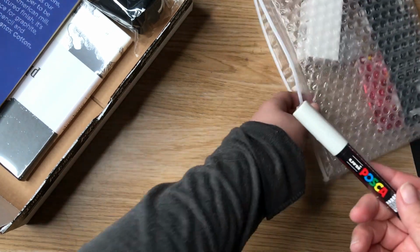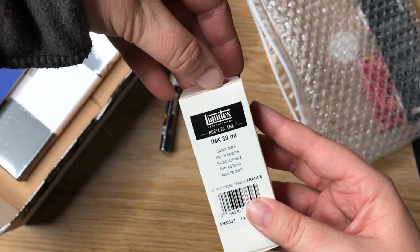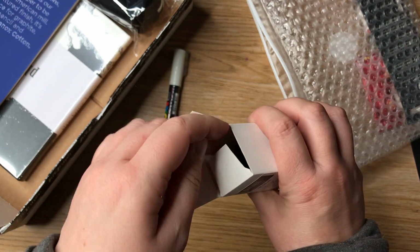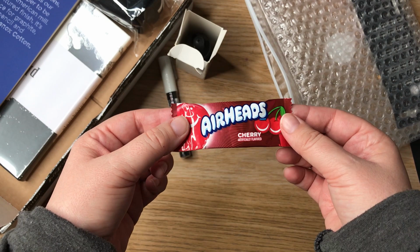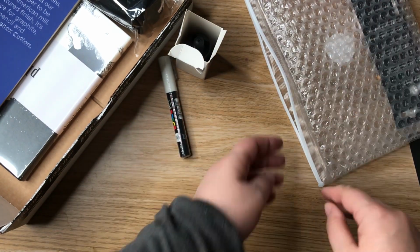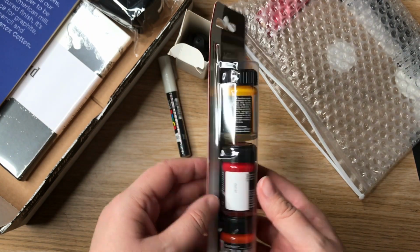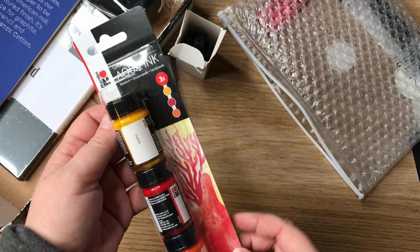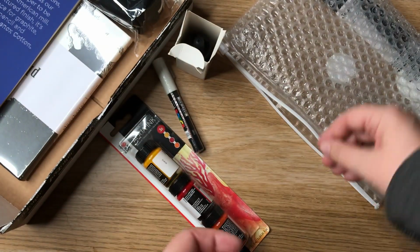We've got a white Posca pen, Liquitex acrylic ink, 30ml, I assume black, yep. We have a cherry Airheads. I hate anything flavoured cherry, so I'll put that over there. Okay, we've got some aqua ink. I've actually already got some of these. They're pretty good. They're cute little bottles. We've got red, orange and yellow. We've got another cherry Airheads. Let's stick that over there.